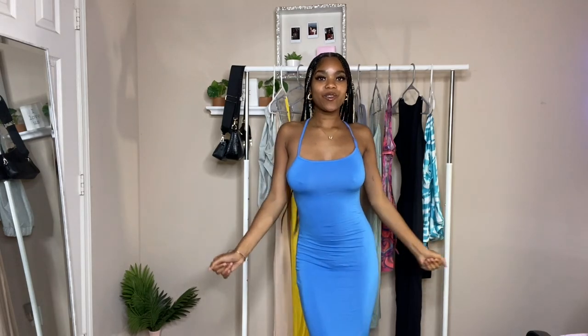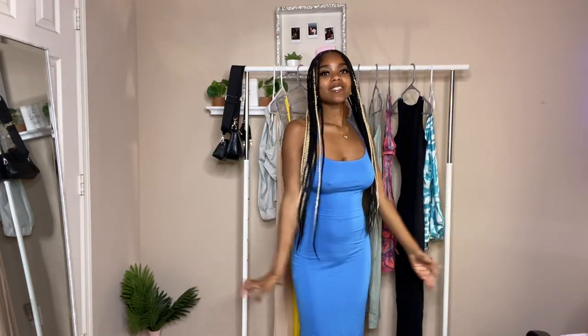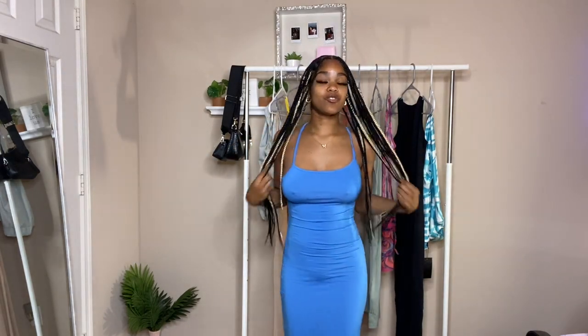This is so cute, and I just feel like this is really cute for date night with some white heels and a white mini bag. Stop playing with me, y'all. It's just giving body. I really love this. Y'all definitely need to go and cop y'all some of these dresses.